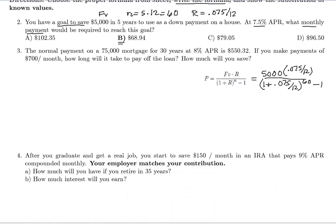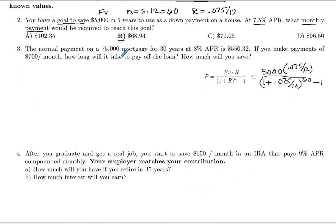Alright, next up here we've got a mortgage on a house, $75,000 mortgage for 30 years. And it's at 8% APR, and we're told that the normal payment's $550. We're going to make payments of $700 a month. How long? The keyword. How long is it going to take to pay off that loan? And then how much will you save? So, well, let's do the how long first.